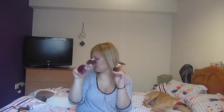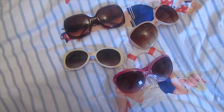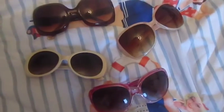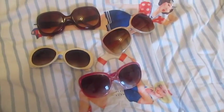These are Primark last year, and I think these are Primark like 3 years ago, and they've lasted. You know, these guys have both been to Egypt. I think all 4 pairs have been to Egypt at least once, the others probably a few more times, and they've lasted. But I just know that if I go out and I spend £100 on a pair of sunnies, I will break them or lose them within weeks. It's just the way I am with sunglasses, unfortunately.